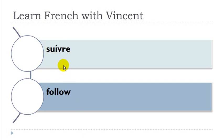Suivre. Okay, so this can be quite tricky for English-speaking persons, because normally this U sound is quite tricky to make at the beginning. After that you can see that, well, you can make it, but then try to focus on it. So it's suivre, suivre, all right?